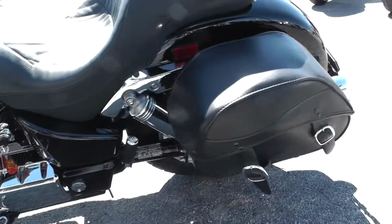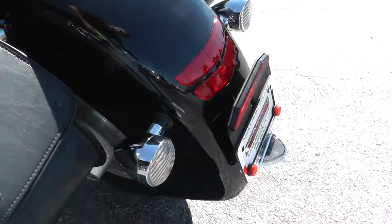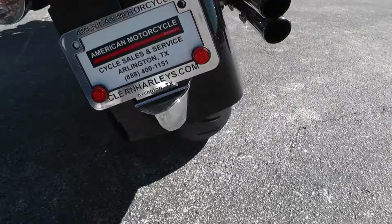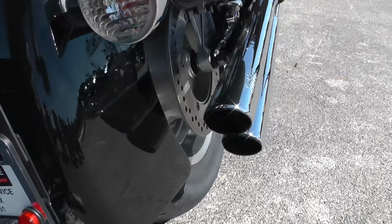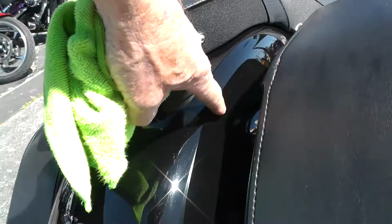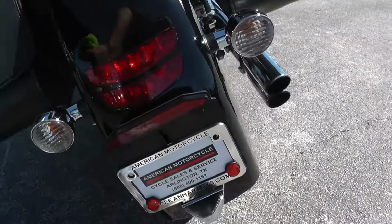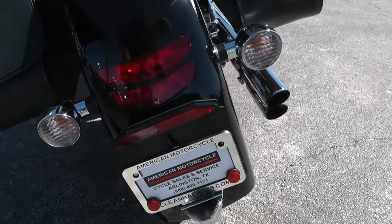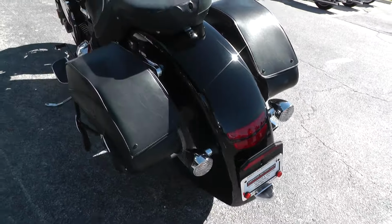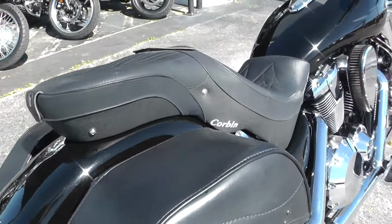Shaft drive bike, got a set of soft leather bags on it. Looks like an almost new tire on the rear. Vance and Hines exhaust. Scratch over here. Extended tail lights. A lot of motorcycle. It's got a Corbin seat on it.